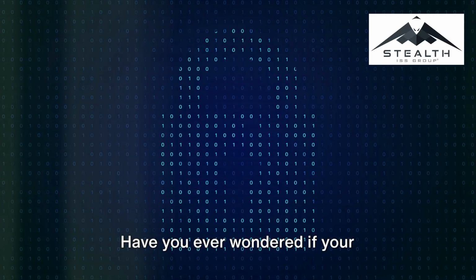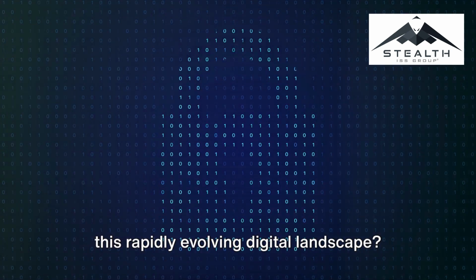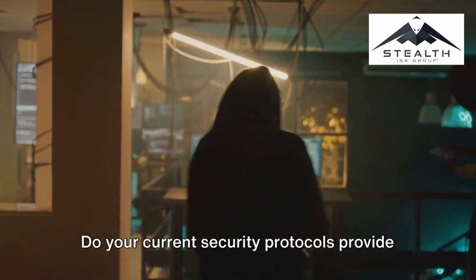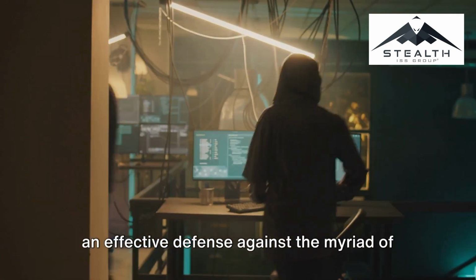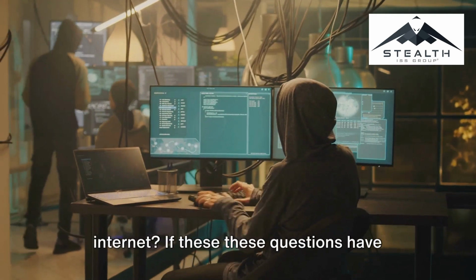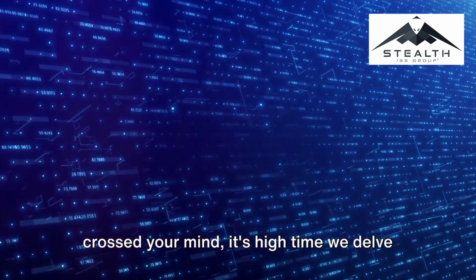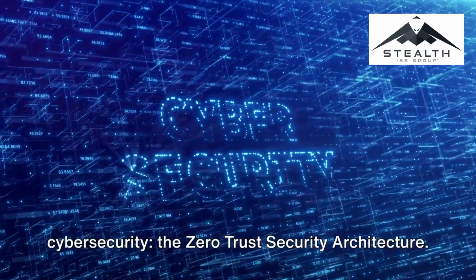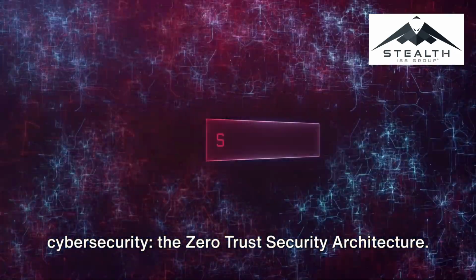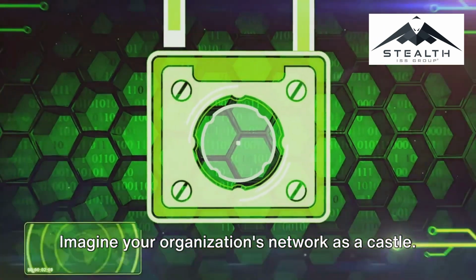Have you ever wondered if your cybersecurity measures are up to par in this rapidly evolving digital landscape? Do your current security protocols provide an effective defense against the myriad of threats lurking in the shadows of the internet? If these questions have crossed your mind, it's high time we delve into a revolutionary approach to cybersecurity, the Zero Trust Security Architecture.